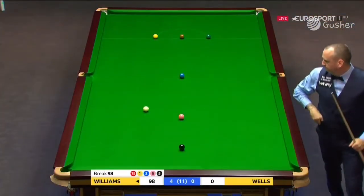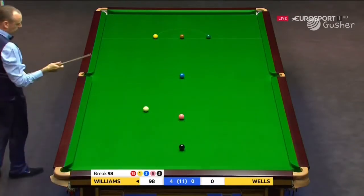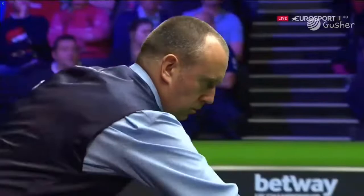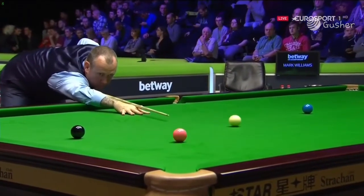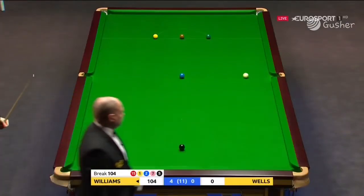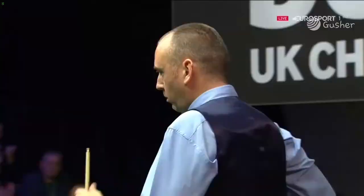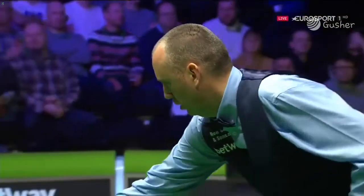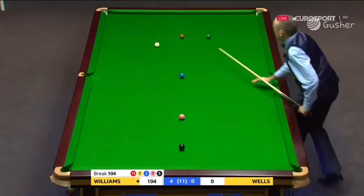97. 98. Yeah, this has been a really nice break again, Williams, and it's going to be the second century of the afternoon if this pink goes in. Warmly applauded by the crowd here at the Barbican. One question: can he complete the whitewash? 106.